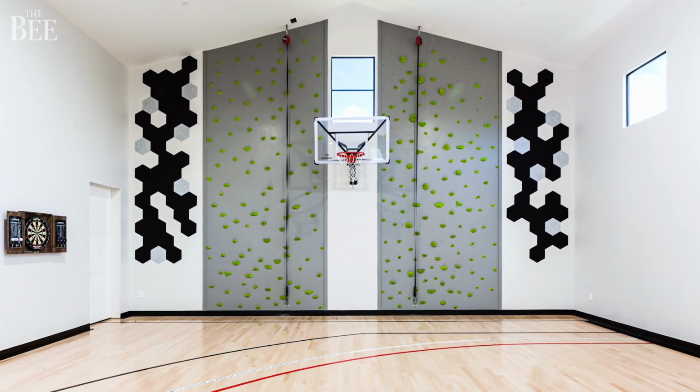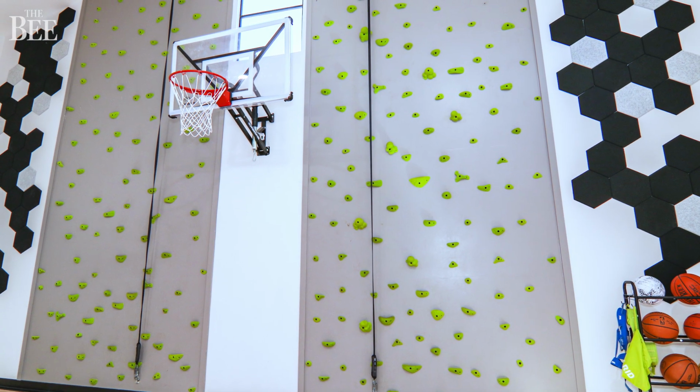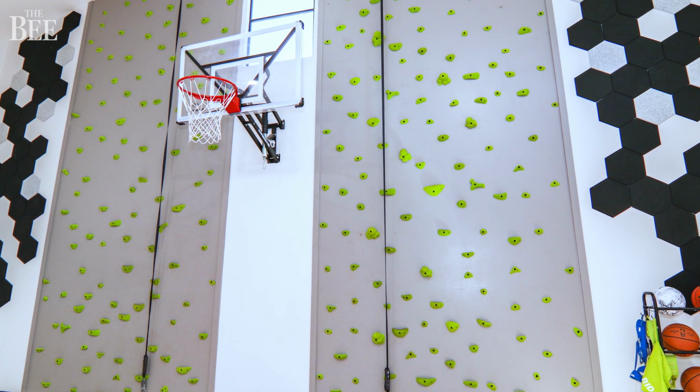We play catch before baseball games in here when my kids were playing baseball. My 5-year-old daughter learned to ride her bike in here. If you name it, it's been done in here.